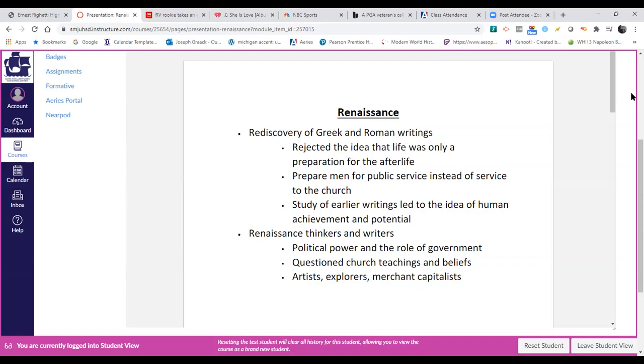You have political power and the role of government. People start to question how should things be organized now. You have a number of people, Martin Luther, we'll talk about that next week, where they start to question the Catholic Church. And then at this time, this is the preeminent church in the world, especially in Europe during this time.